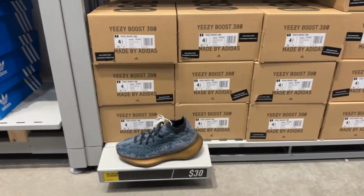So back to the video, I walked right into the Adidas outlet and the first thing I saw were these Yeezy boosts. And it was the pair of the 380s, the blue and black colorway. I've actually personally owned a pair of these. They're super, super comfortable shoes. So seeing them for $30 just meant they were a super good deal.